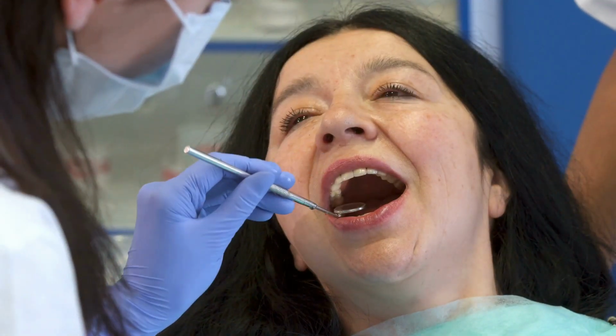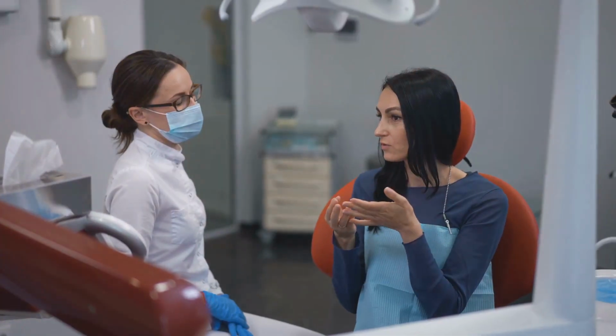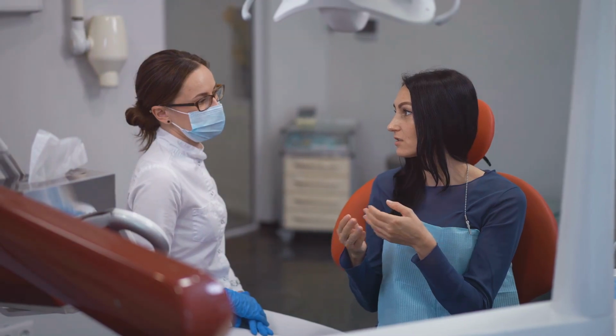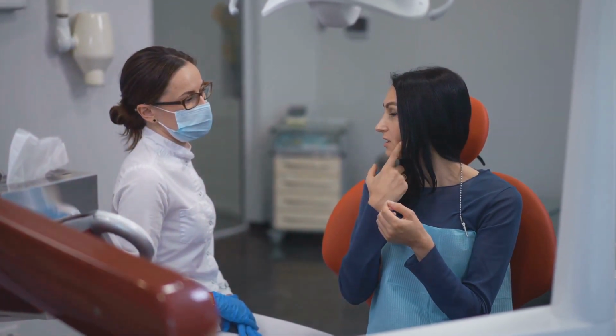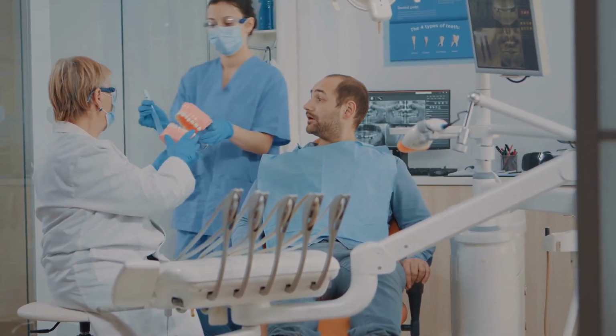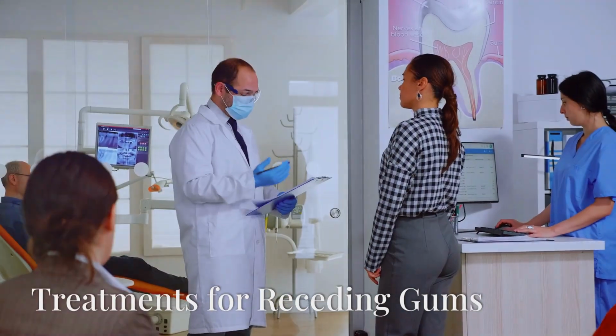In some cases, receding gums can even be a result of hormonal changes. For women, fluctuations in hormone levels during pregnancy, menstruation, or menopause can make gums more sensitive and susceptible to recession. In these cases, maintaining good oral hygiene and seeking professional advice from your dentist can help keep the gums healthy.